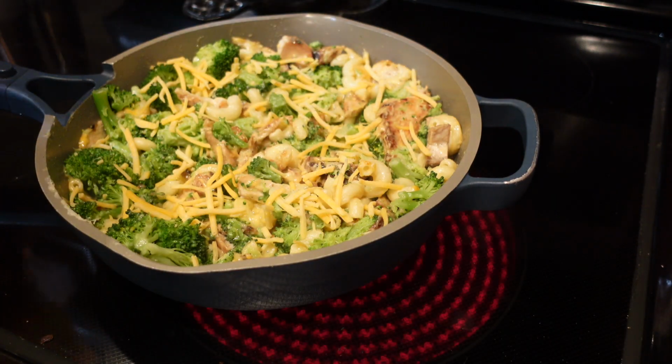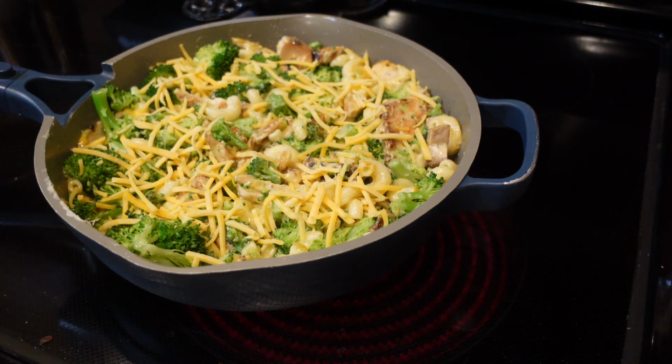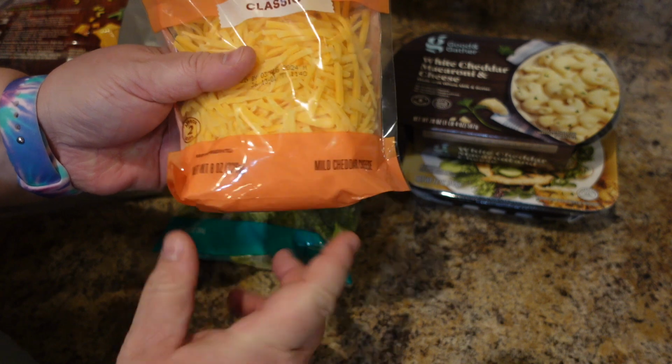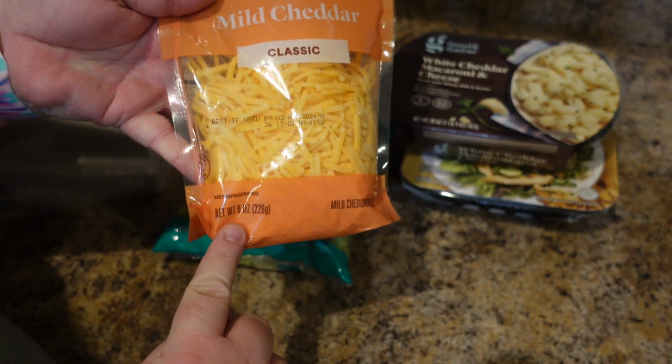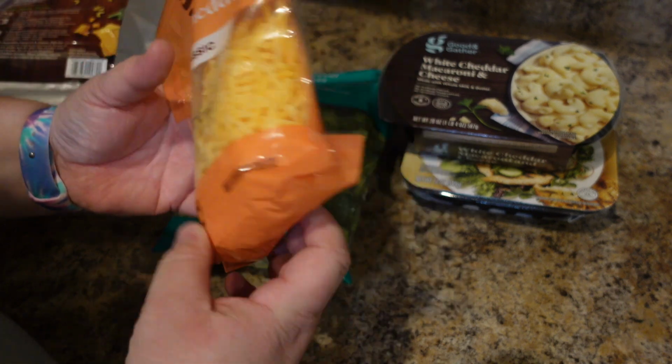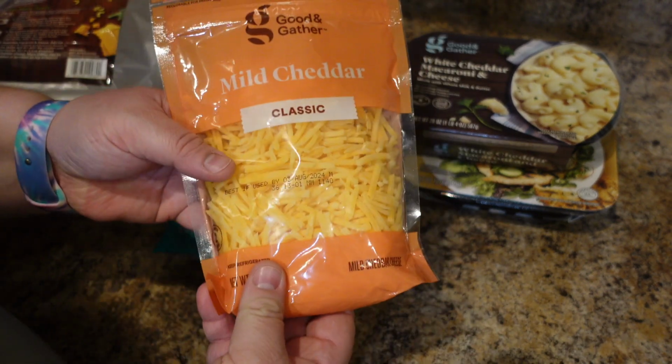More cheese may be added or sprinkled on top as desired. So this right here is a cup of cheese. Nope, I lied. This says it's 2 cups. Isn't 8 ounces 1 cup? I thought 8 ounces was 1 cup. But anyways, this says that it's 2 cups of cheese and I only need half a cup.